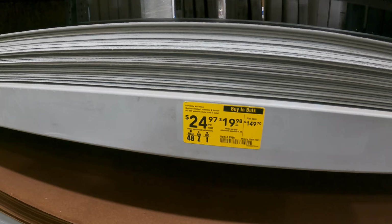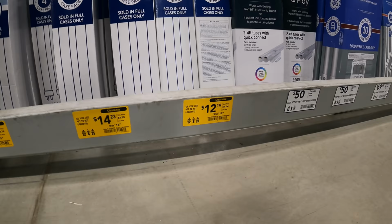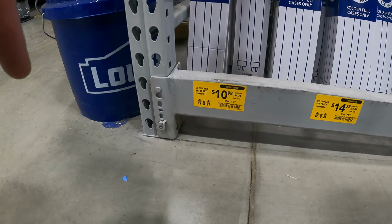All right, YouTube, we got LED lights dropping in price here for shop lights. LED T8 bulbs. Was 18, now 12 for the 15 watt 4 foot, $4 off. And that's like 50% off, 15 watt LED 4 foot. I'll get a photo of these item numbers for us so you can check those out.